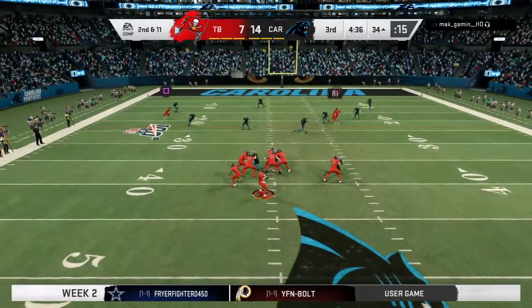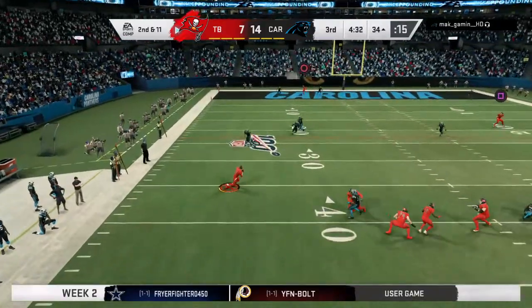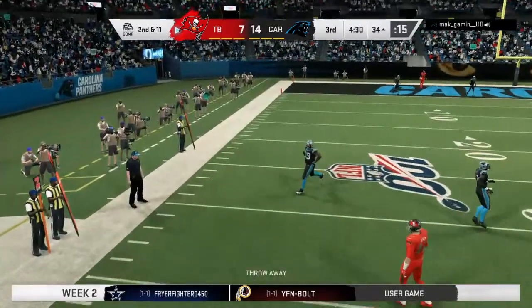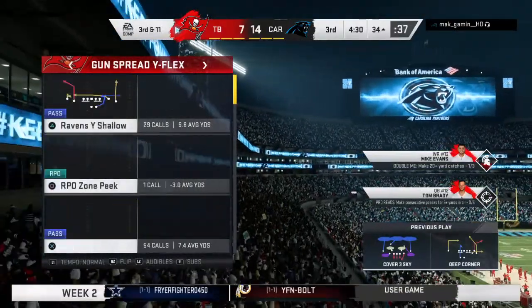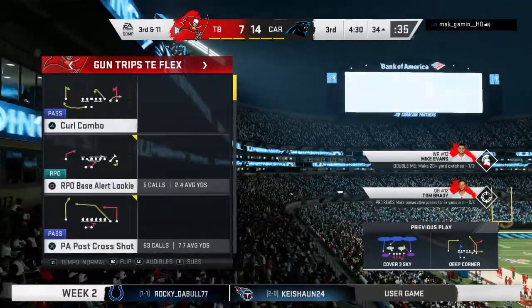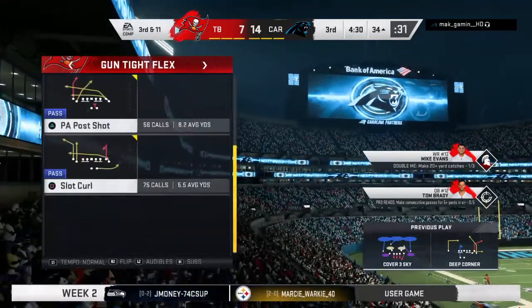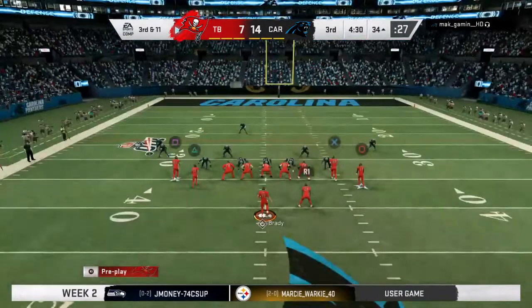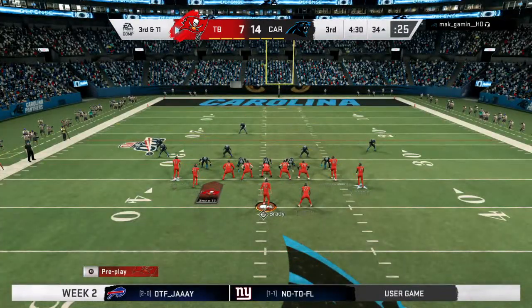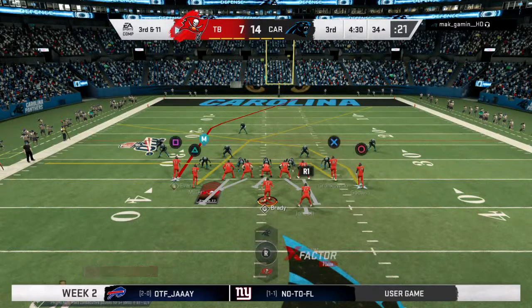On 2nd and 11 now, Brady, and seeing nowhere to throw, he chucks this one away from harm. Incomplete. Now it's 3rd down. An incomplete pass on that last play, and that means they'll need to come up with something here on 3rd down.